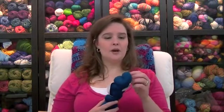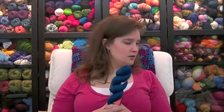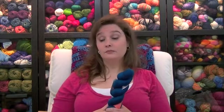So then I have a pair of socks on the needles because I still haven't cast on my sweater, which I may cast on today. I have the peony socks on the needles, which will be cast off today. I have the Pamua shawl, which is getting close to being done, but not quite. And I think that's all I have on the needles.